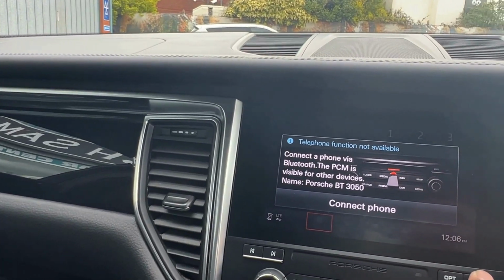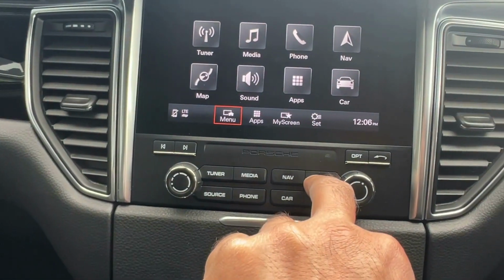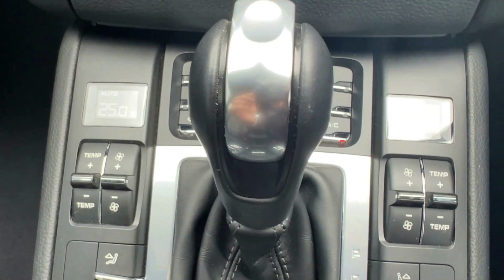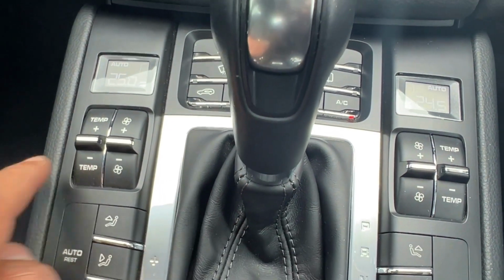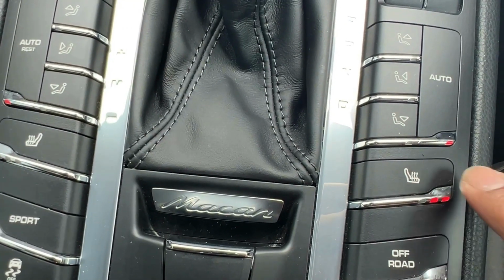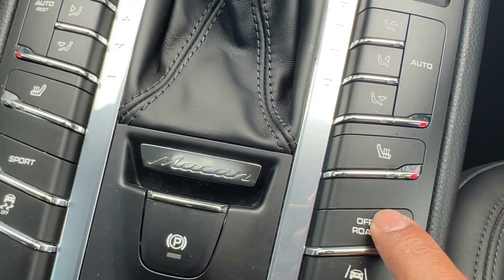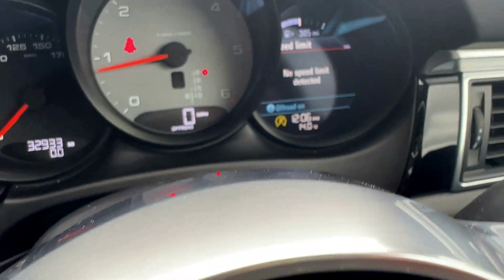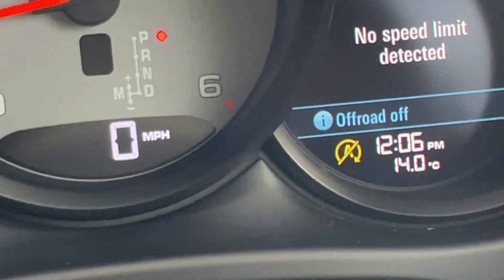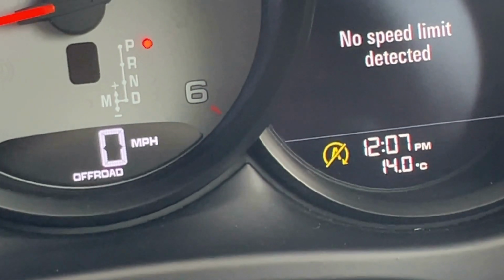The near side mirror drops down, we put it into reverse. All the various buttons across there, so you've got individual climate control on driver and passenger side. Heated front seats. Off-road mode, which shows up on the dashboard. Lane assist.